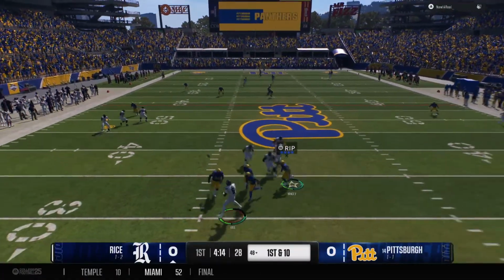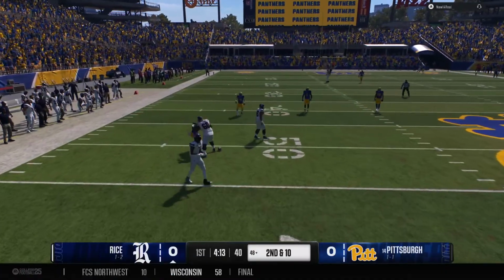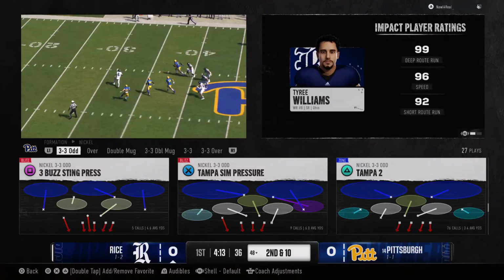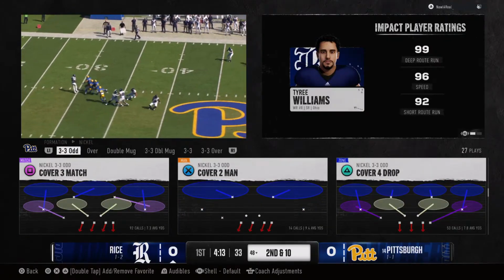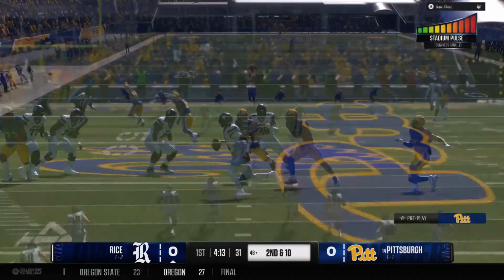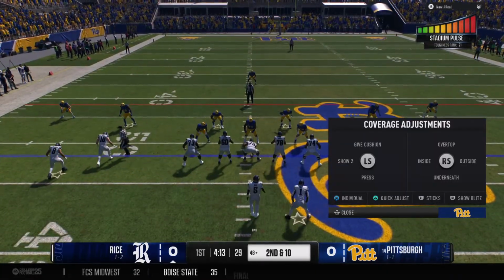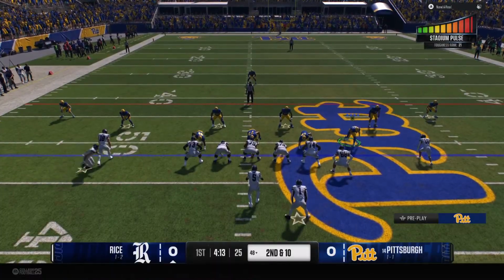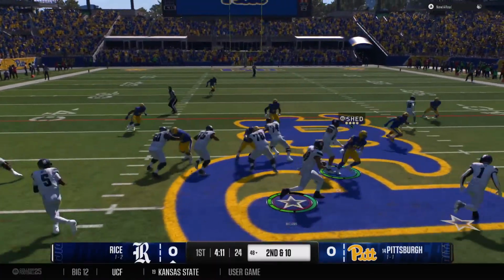Flushed out of the pocket. He can't find anybody. It'll be incomplete as the defense does a really good job in coverage. That's a good example of a good pass rush affecting the quarterback's rhythm. He wasn't able to just take his steps and throw with his feet underneath him on balance. He was forced to move, forced to escape the pocket. And right away, everything fell apart with the accuracy, and obviously not on the same page with his receiver.